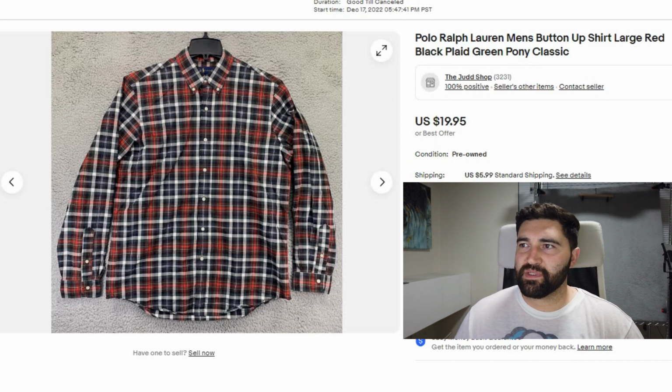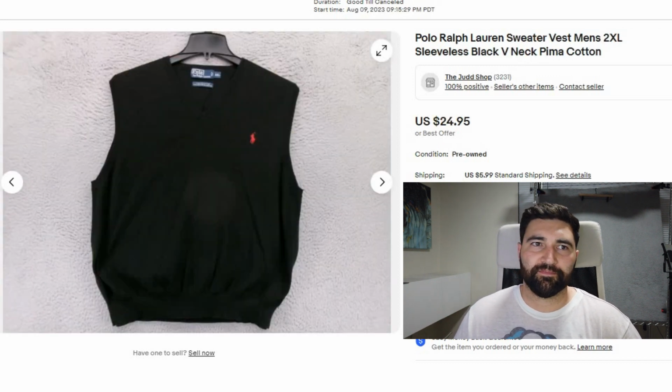So number 16 was a Polo Ralph Lauren button-up shirt. It took about 10 months to sell, and it sold for a best offer of $10 plus shipping. These more basic polo shirts, Polo Ralph Lauren, even the button-up shirts, just don't do that well. They really need something significant on them if they're just a basic size. If they get to the bigger sizes like 2XL and above, then they can do a little bit better. But I'd probably pass on most of the regular Polo Ralph Lauren shirts.